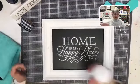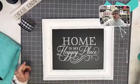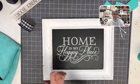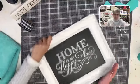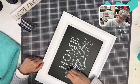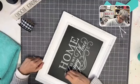So now what I do is I just take a little bit of water, I put it right on my mat. I take my Q-tip. I don't want it wet, but I want it damp. And then I go right in here, and it comes right off. The part I didn't want.